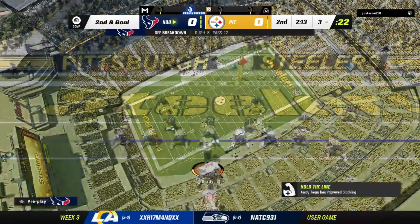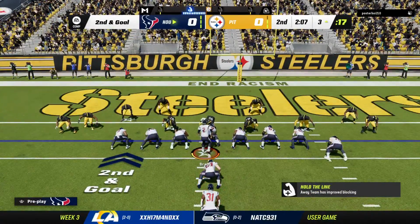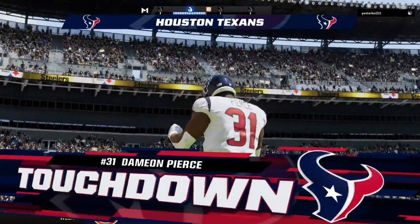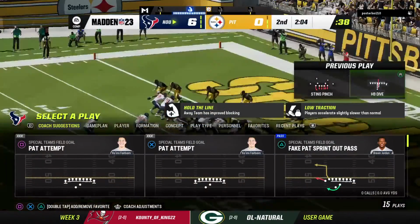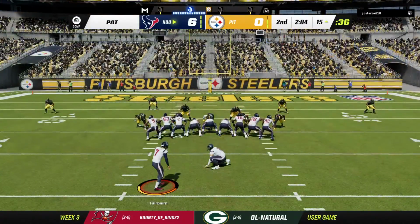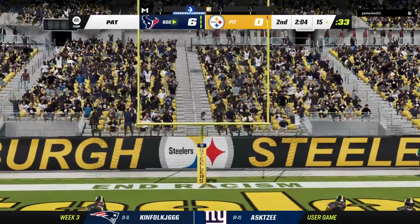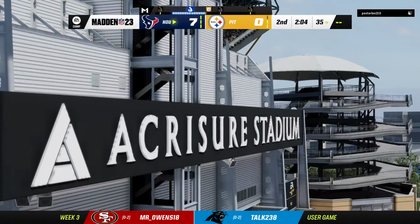That run didn't get very far, and I think when you're looking at his dimensions, he's a little bit on the smaller side. He's counting on the big guys up front to escort him in, and they couldn't. And he's in for the score. Touchdown, Texans. Dameon Pierce, his first rushing touchdown on the year. And the Texans post the first points of the ball game as they take the lead here in this second quarter. Fairbairn good with the extra point, and that makes the score 7-0.